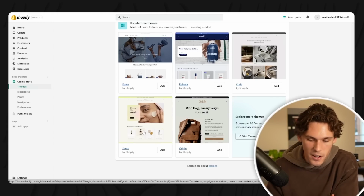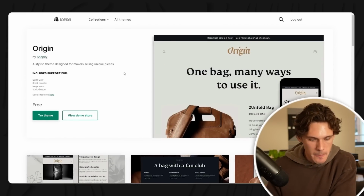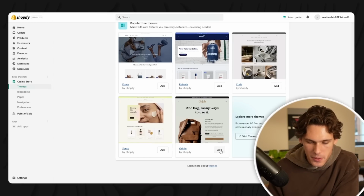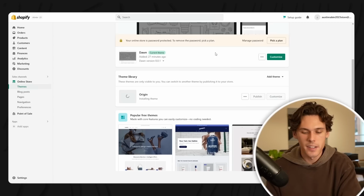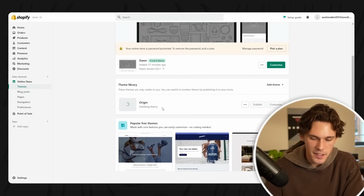I also like the Dawn in certain scenarios, but for more of a one product style store, honestly, I think Origin is gonna be a pretty good one for this. We're gonna build this one on Origin. Honestly, they all are pretty similar. Some are just optimized more for one product versus like a catalog, like a clothing store brand. But we're gonna go with Origin. I think it looks nice with one product stores. So it's gonna install the theme here.